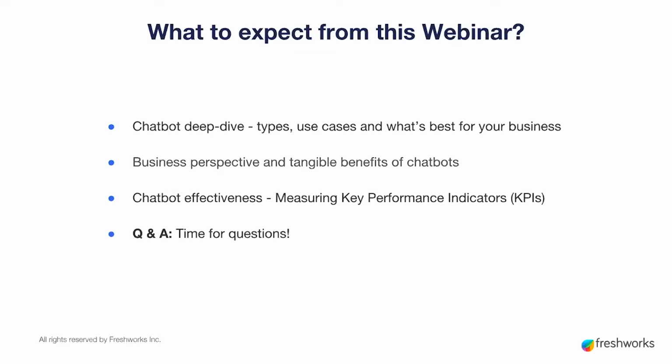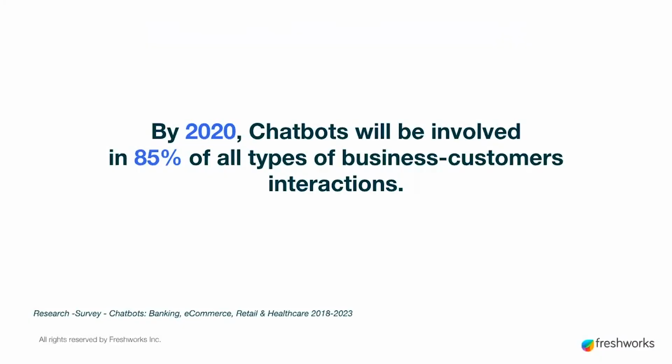All right. I'm going to start off this session by throwing you some quick stats. This is from one of the surveys, a banking, e-commerce, and retail survey, which was done. By 2020, we're going to use chatbots in at least one or more walks of life. Chatbots will be involved in 85% of customer and business interactions. That's what the research confirms.